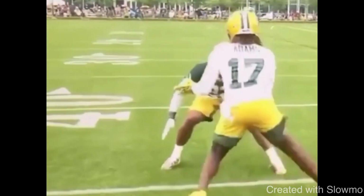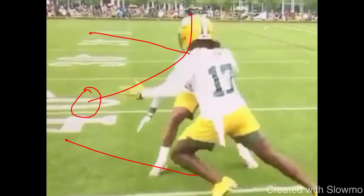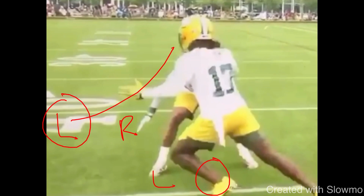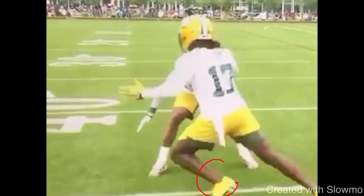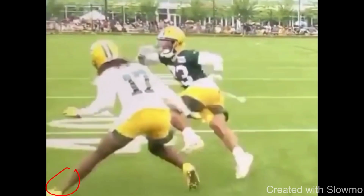So when Adams does this dive release, essentially, it's three steps on a 45-degree angle inside, and then we put the brakes on and slip back outside. In this case, it would be left foot stepping, step right, braking off the left to get back outside. That's one, two, three. Now, when he takes that third step, I want you to pay very close attention to his hips and his shoulders. They are fully committed to the inside.